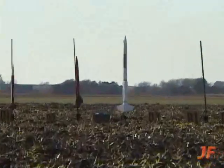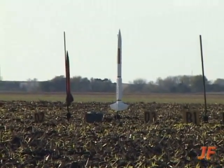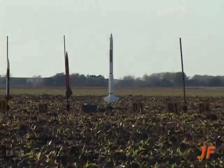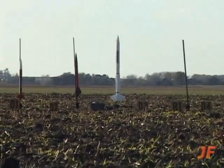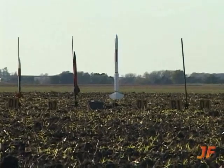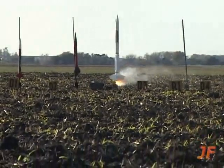Those are Sarah's hands. Flying a standard arm, scratch built, 10 foot, 5.5 inch diameter on an L952. When this one goes, it's going to be a lot of fun, folks, so keep an eye on it. Frank's going up off of D3 in 5, 4, 3, 2, 1. There it goes. There you go. Get up there.